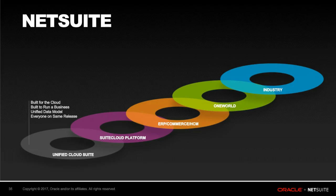And it's always available. NetSuite is up 99.99% of the time. And it's easy to access. You can access it anywhere.